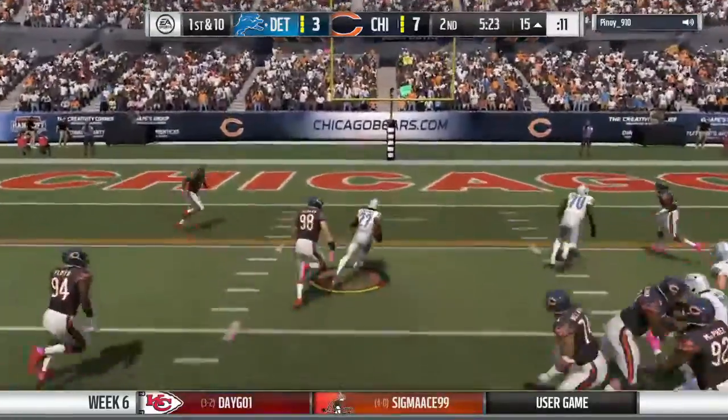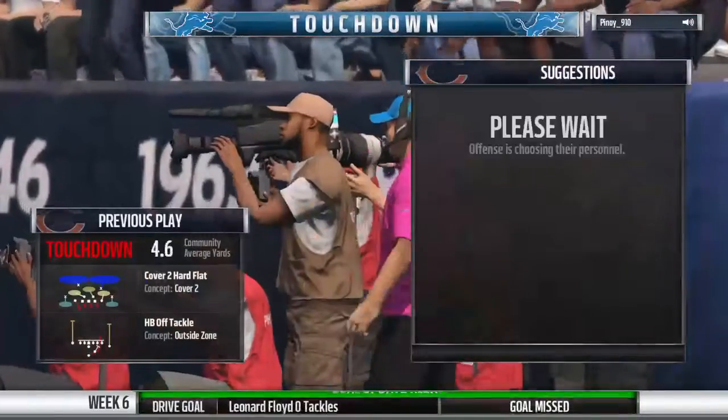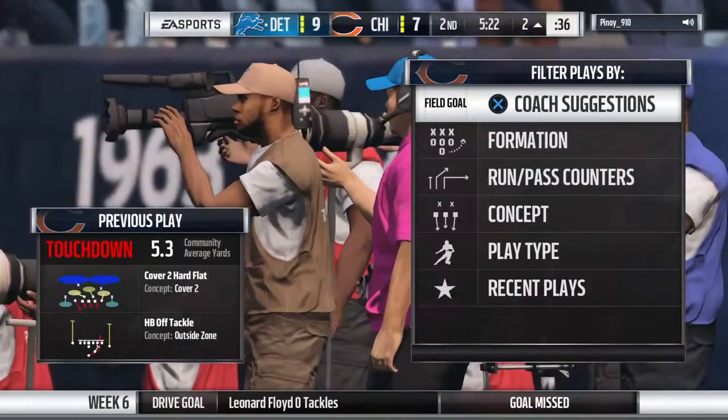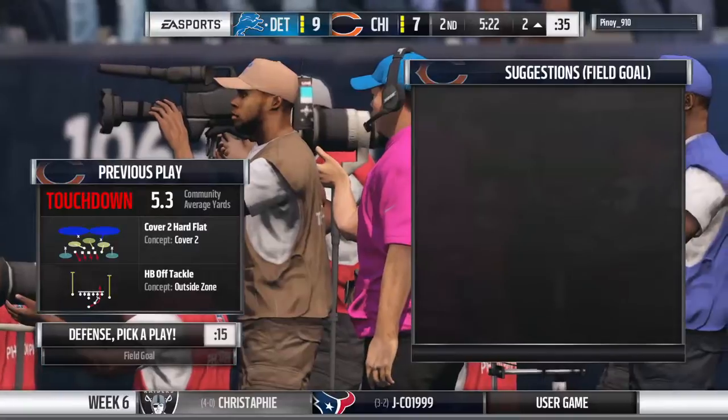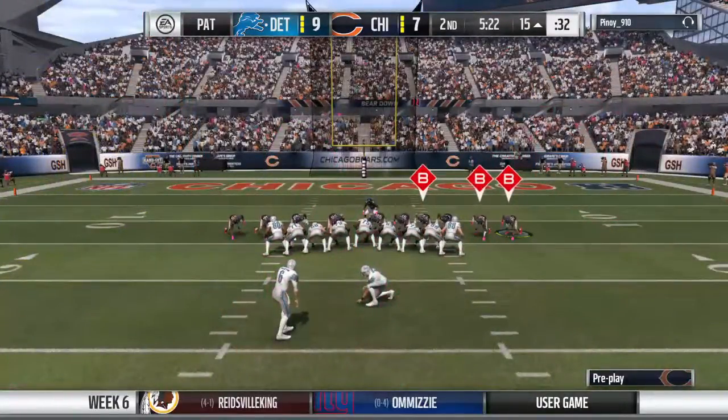Here's Coleman. And he takes this one in for a Lions touchdown. Tevin Coleman, his 3rd touchdown now on the year. And the Lions are going to jump back in front.